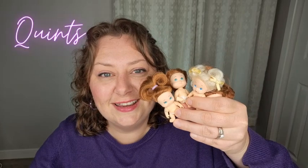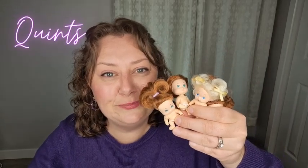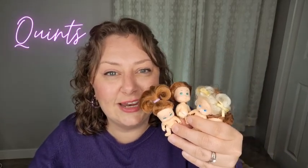So the next toys that I got at Value Village in this haul, it's something completely different that I didn't expect to find. And I hadn't really thought about these toys until I saw them, and they looked so familiar sitting there in the little bag at Value Village. And I just had this feeling that I knew what they were. Anyways, I found them. These are Quints. I don't know if you guys remember these toys. They were from back in the 90s, the early 90s, I believe.